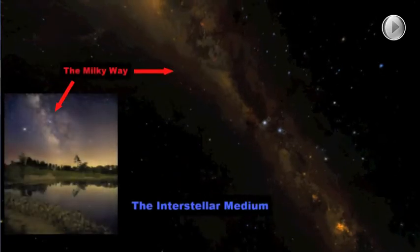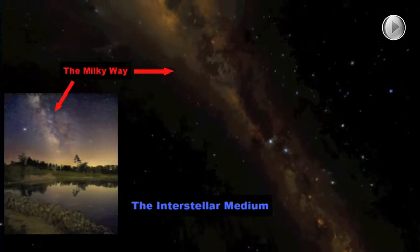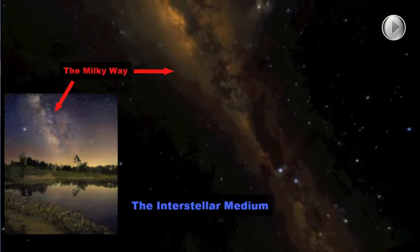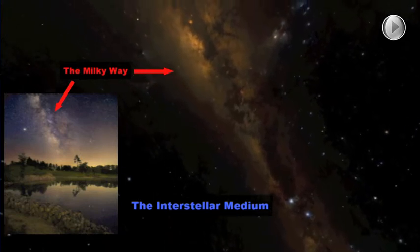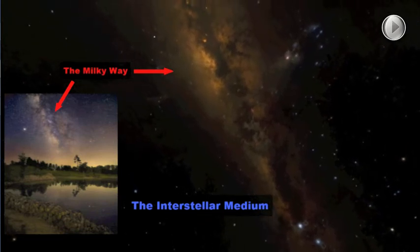What do you see when you look up at the night sky? Well, if you live in a big city, probably not much. But if you go someplace very dark, you should be able to see thousands of bright stars. In the summer in the northern hemisphere, you might even be able to see a bright swath of stars arching overhead. That hazy band of light is the Milky Way galaxy.